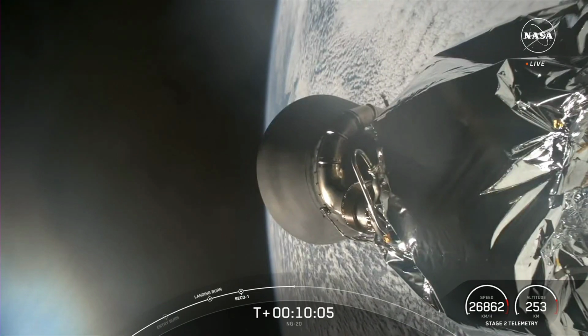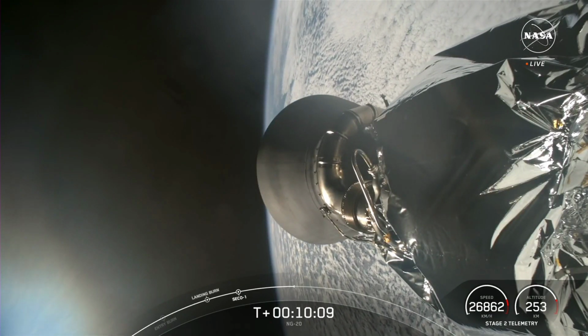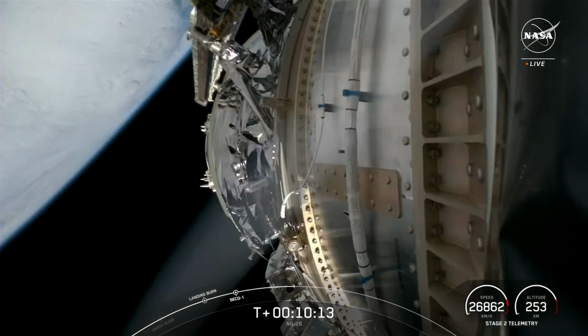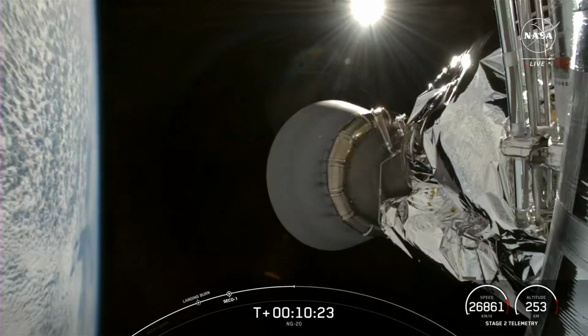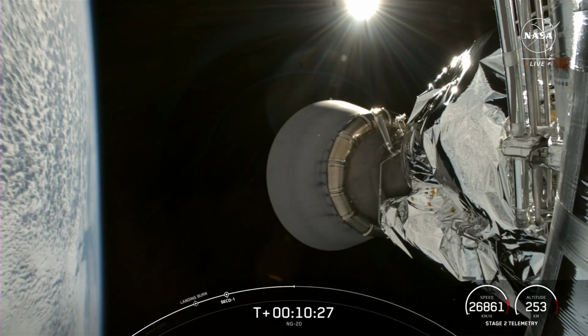We are getting some incredible views. Again, what you're seeing on your screen is a view from the second stage looking aft at our MVAC engine. And you can see today that we are flying a shorter nozzle. And there you can see that shorter nozzle on your screen.